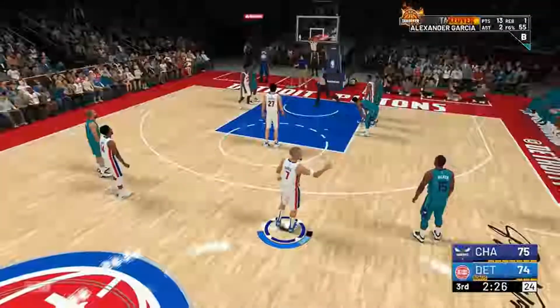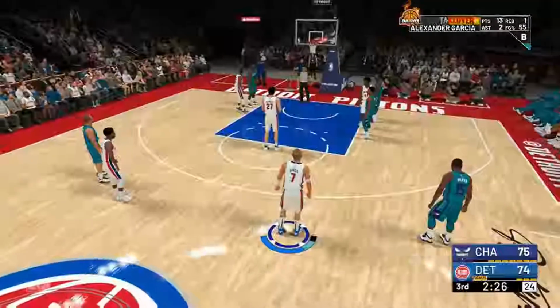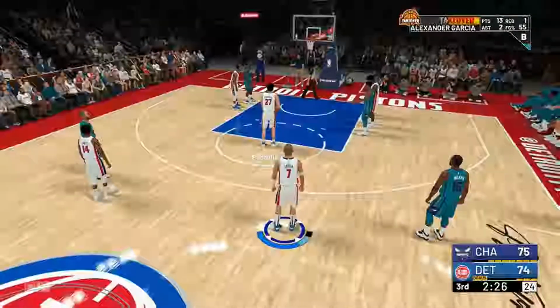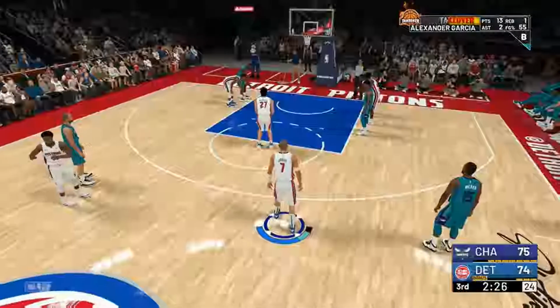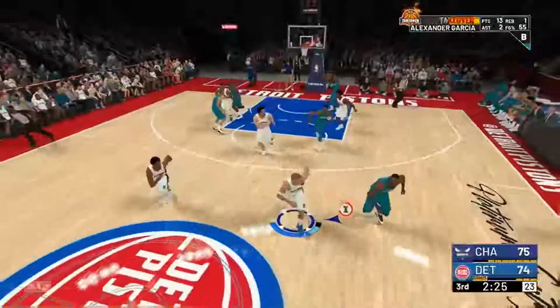The free throw drops for Pachulia. It's interesting. So many big, bruising centers in the league who can't shoot free throws, but Pachulia's actually pretty good at it. That one misses, so he goes 1 for 2.